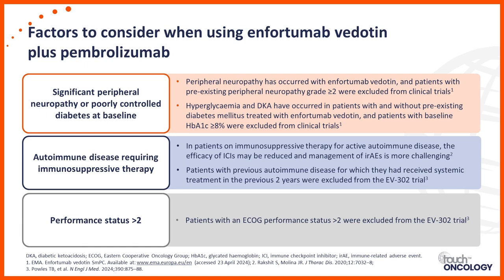Enfortumab vedotin and pembrolizumab has a very distinct adverse event profile from platinum-based chemotherapy, and therefore we need to come up with new considerations for which patients are able to have therapy. I think it's fair to say that the two areas of toxicity which would be concerning at baseline would be existing significant peripheral neuropathy or poorly controlled diabetes. Both of those would be a problem because enfortumab vedotin is associated with a neuropathy and also can very rarely cause diabetes. So those are two issues.